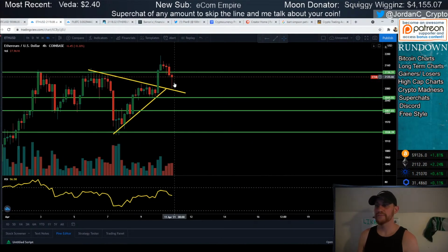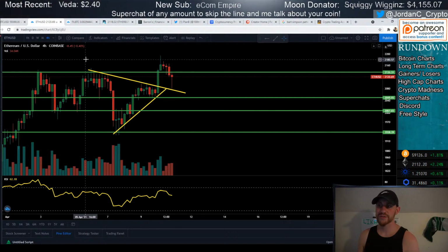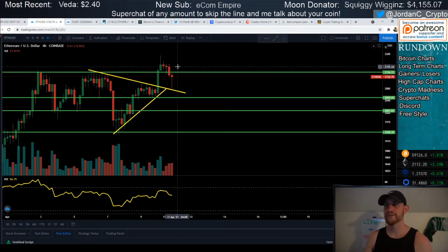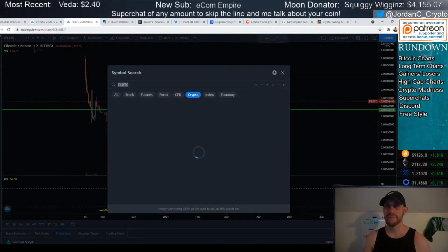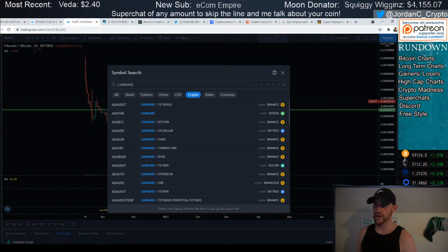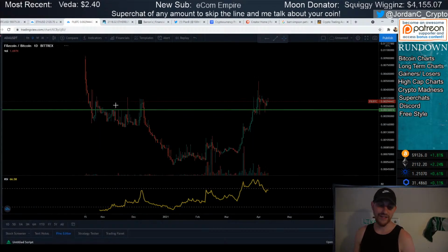But yeah, that's Bitcoin. We said Ethereum's getting a nice bounce off its symmetrical triangle support as well. I want to see this hold. It looks like you're getting a good bounce at the moment, so everything should be pretty good for Ethereum. Let's look at a couple of the higher cap altcoins. Let's see what Cardano's doing.